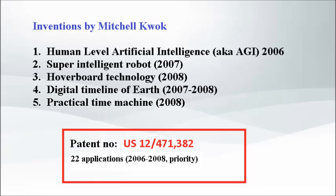The patent that viewers should analyze, and directly relates to this video, is patent number 12/471382, entitled, Practical Time Machine Using Dynamic Efficient Virtual and Real Robots. Approximately 22 total patent applications were filed with the USPTO on this invention from 2006 to 2009. Priority.